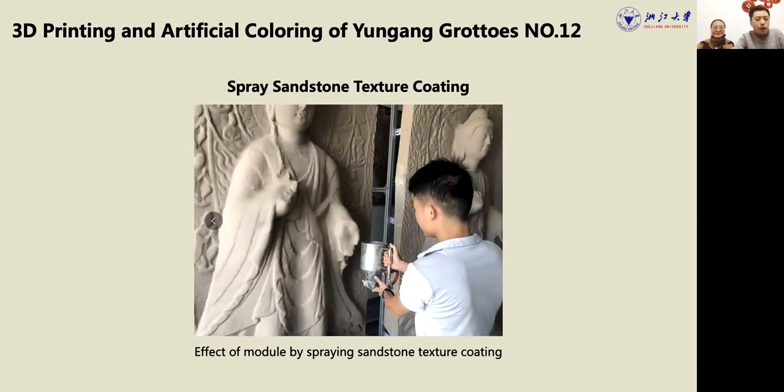And a layer of reinforced coating is sprayed on the back of the assembled module to increase its strength and toughness, which could avoid damage in the process of transportation and assembly. Then a layer of specially designed Yungang sandstone texture coating is sprayed on the front of it to modify the sense of reality of a polymer material.